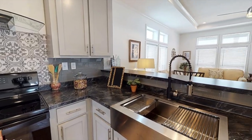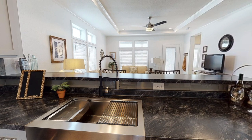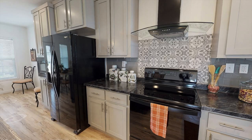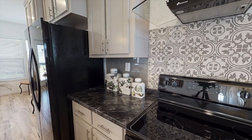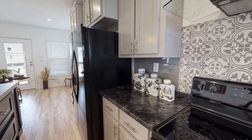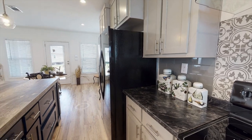So over here we have a beautiful large stainless steel sink that comes with a drying rack, which is really nice, and you're also getting more counter space and cabinet space as well. So this comes with Whirlpool appliances, a glass vent hood, and artesian style blue tiles for the backsplash. So I really like the style of this artesian kitchen.